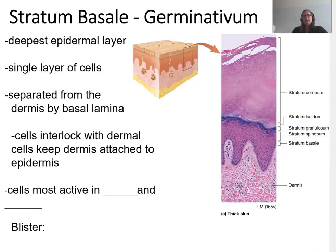All right, so think of stratum basal. You can call it the germinativum. I just say the basal. It's the deepest layer. Now, the stratum basal, you can see right here, it's usually about 1 layer of cells. It's not super thick, but these are stem cells. So these are cells that are right next to the dermis. They have the best blood supply, right? So they're the healthiest cells. They're the stem cells. They're going to be making all the cells of your epidermis. You can think of them as being closest to the basal lamina, basal bottom, right?